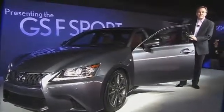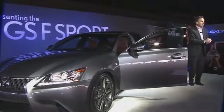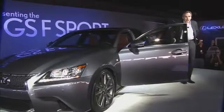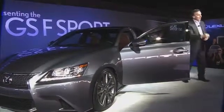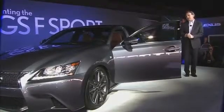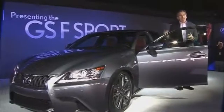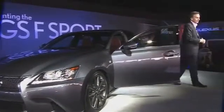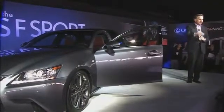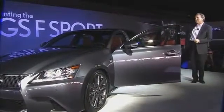When a driver enters the new GS F-Sport, the first thing they're going to feel is a 16-way adjustable sport driver seat with power, our first power side bolsters, power thigh extender, and 4-way lumbar adjustments. This seat moves in so many ways, it'll fit any back that enters that seat. And the interior is finished off with smooth striated aluminum interior trim, perforated leather steering wheel and shift knob, and a smooth all-black headliner.